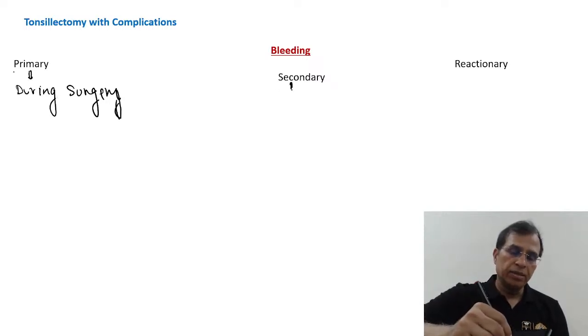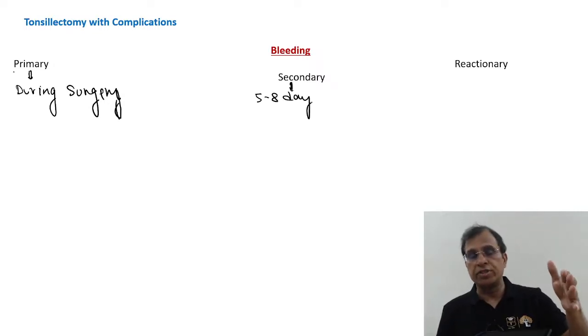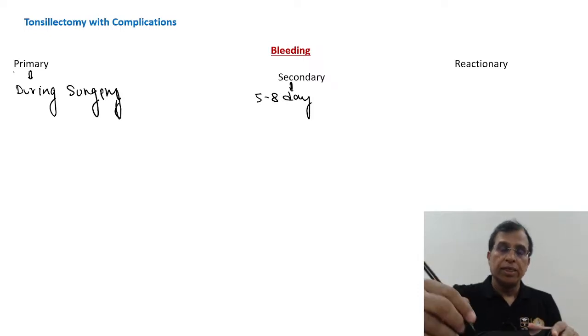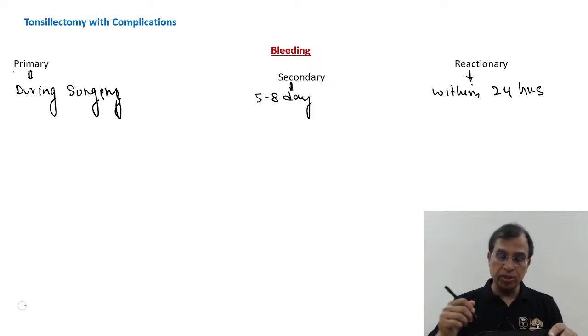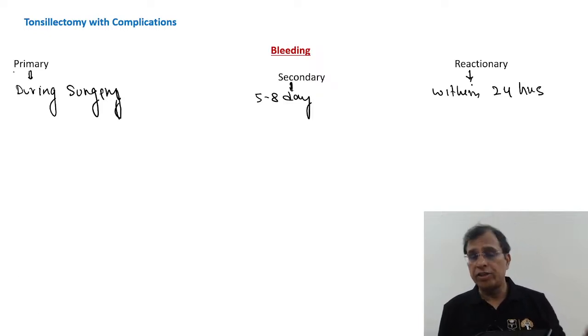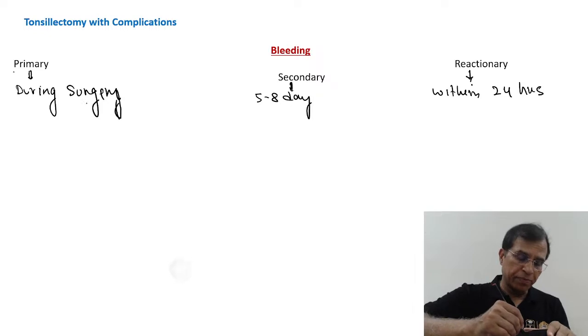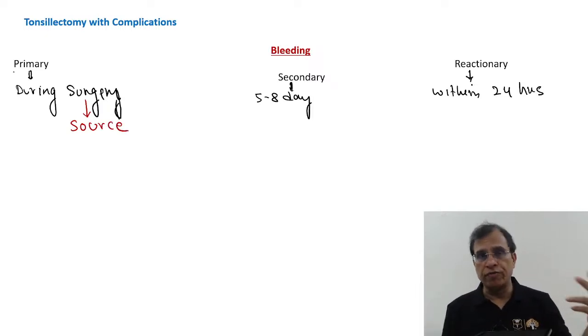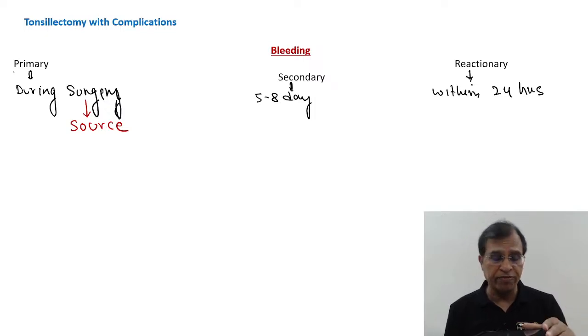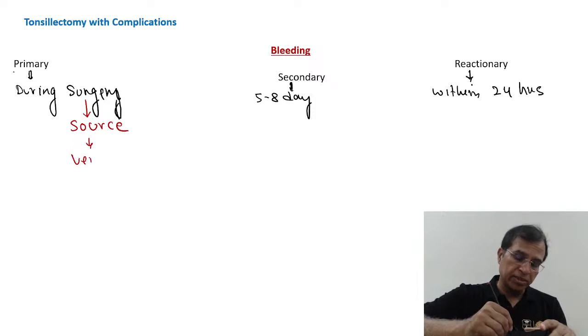Secondary bleeding is bleeding which happens between the 5th to 8th day of surgery. After completing the surgery, at 5 to 8 days, the bleeding starts. That's called secondary bleeding. And reactionary bleeding is bleeding which happens within 24 hours of surgery. So it's really about the timing of the bleeding. And now there are 3 questions which are very, very commonly asked, which I'm going to tell you. They ask you, number 1, if there is a primary bleeding in tonsillectomy, what is the commonest source of bleed? Does it bleed from artery or vein, or if it is artery, which artery? Remember, I gave you the name of 5 arteries. It's a venous bleed, not arteries.